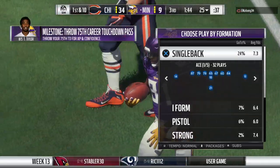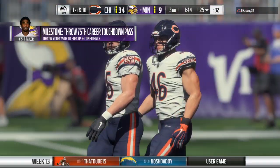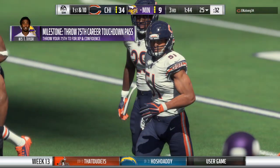And out now come the Vikings. And they had 3 points last time, but they didn't want 3 points because they were well within range of scoring a touchdown. We'll see if they can do better now.